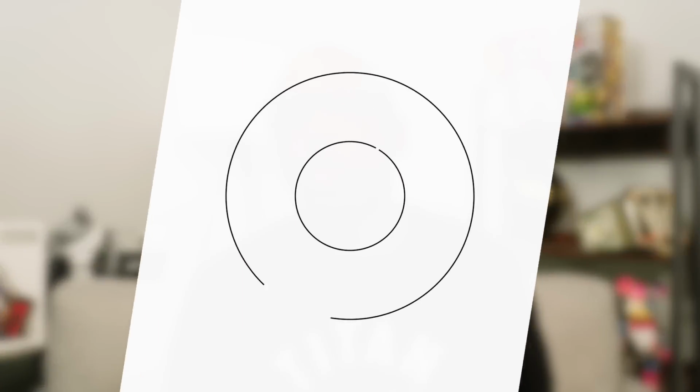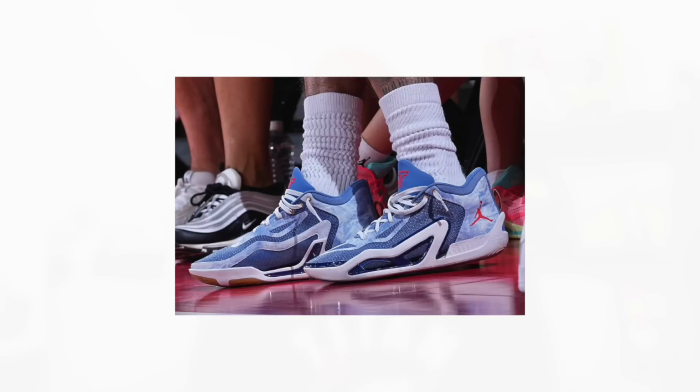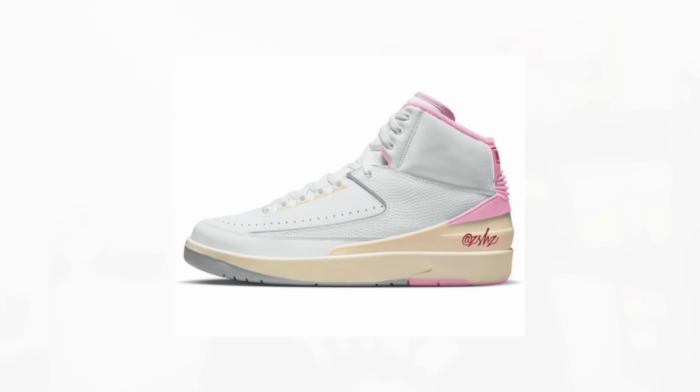We're halfway through this month's releases, so let's run down some other releases from Jordan Brand that are headed our way this month, including signature drops from Jayson Tatum and Luka Doncic, J's we featured before that were pushed back to this month, and other rumored drops without official images at this moment. The Jordan Luka 2 Matador, August 3rd for $130. The Jordan 2 Low Craft Black Vanilla on August 4th for $150. The Jordan Tatum 1 Denim, that's August 10th for $120. The Women's Air Jordan 2 Craft Pink, that's August 31st for $175. All right.